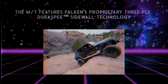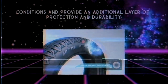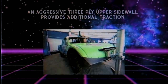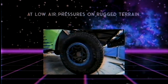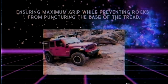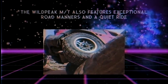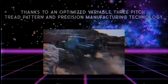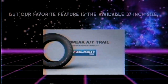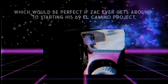The MT features Falken's proprietary 3-ply DuraSpec sidewall technology developed to survive the most punishing off-road conditions and provide an additional layer of protection and durability. An aggressive 3-ply upper sidewall provides additional traction at low air pressures on rugged terrain. Rigid tread blocks shed mud from the tread grooves to prevent loss of traction, ensuring maximum grip while preventing rocks from puncturing the base of the tread. The Wild Peak MT also features exceptional road manners and a quiet ride, thanks to an optimized variable 3-pitch tread pattern and precision manufacturing technology. But our favorite feature is the available 37-inch size, which would be perfect if Zach ever gets around to starting his 69 El Camino project.